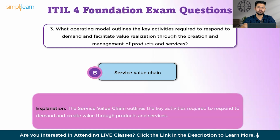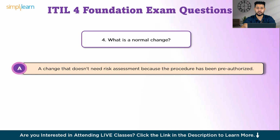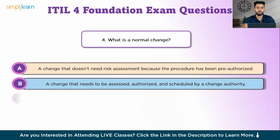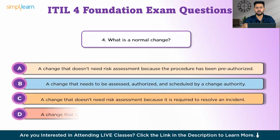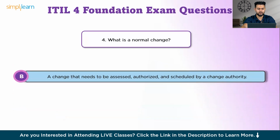Alright, now coming to the next question of the ITIL 4 Foundation exam, which is, what is a normal change? Now coming to the options. Option A, a change that doesn't need risk assessment because the procedure has been pre-authorized. Option B, a change that needs to be assessed, authorized and scheduled by a change authority. Option C, a change that does not need risk assessment because it is required to resolve an incident. And option D, a change that is routine in nature, is fully documented and the risks are well understood. So the correct option of this question is option number B.